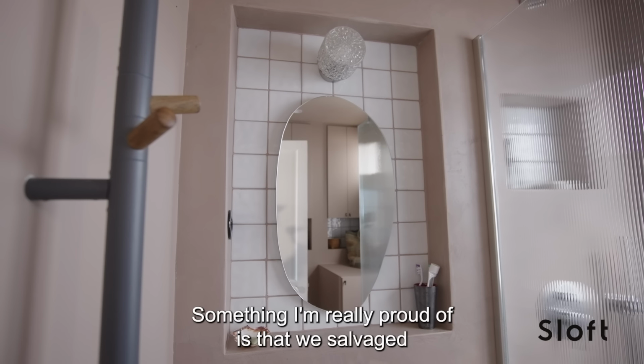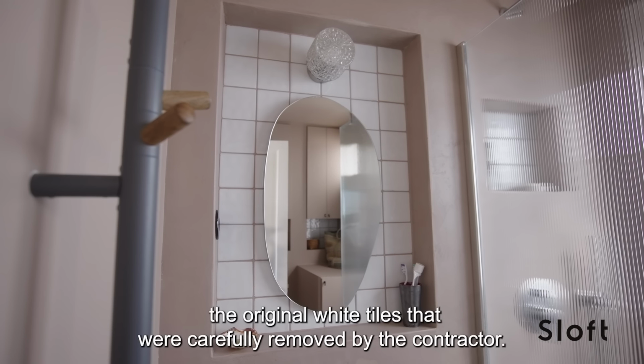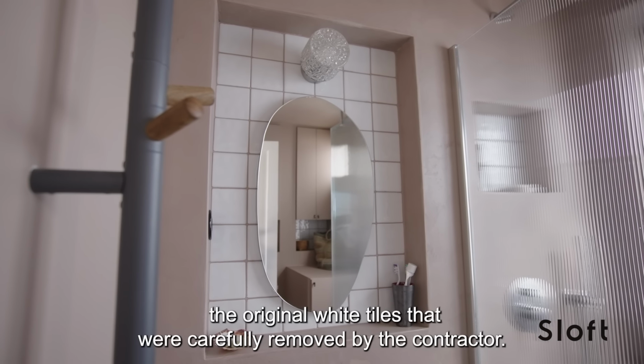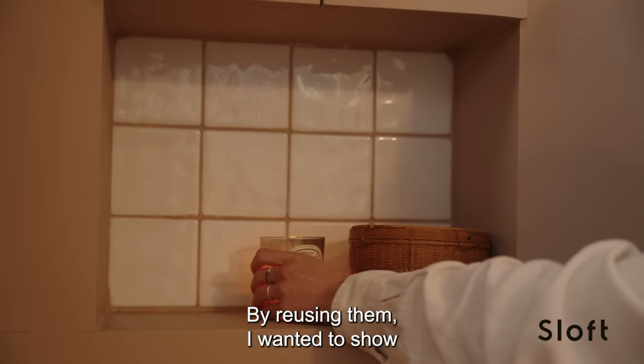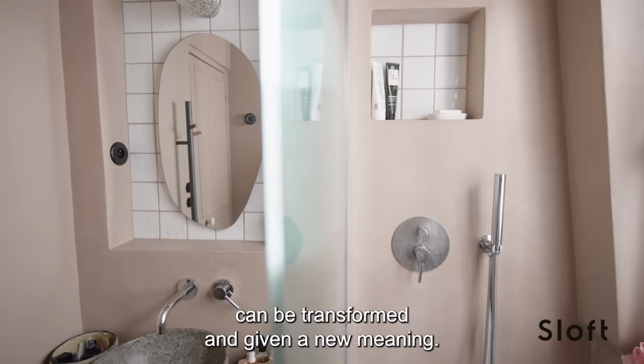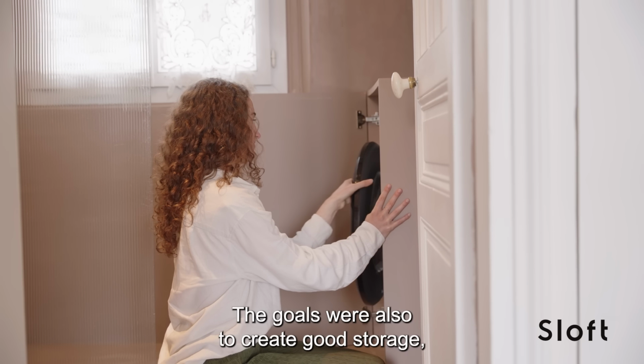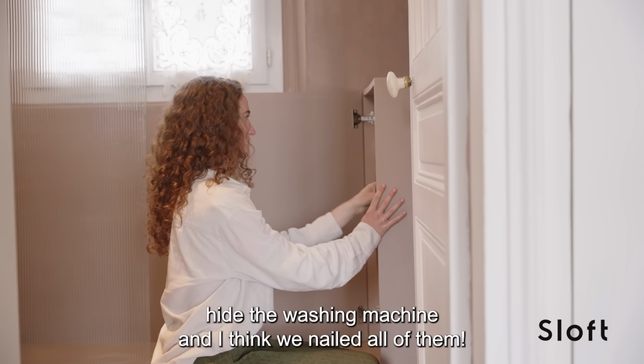Something I'm really proud of is that we salvaged the original white tiles that were carefully removed by the contractor. By reusing them, I wanted to show that sometimes the same material can be transformed and given a new meaning. The goals were also to create good storage and hide the washing machine, and I think we nailed all of them.